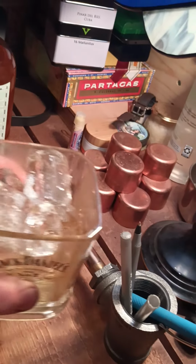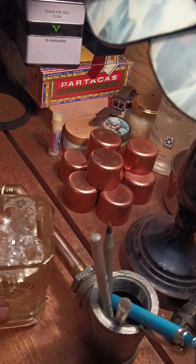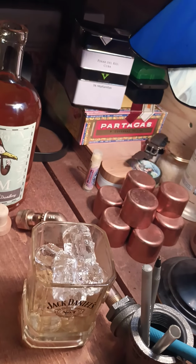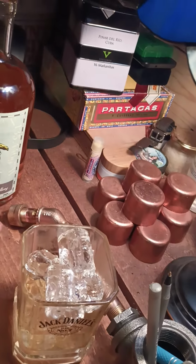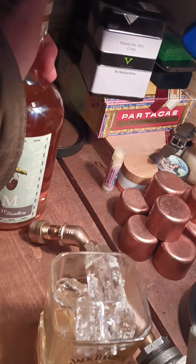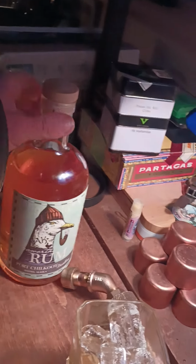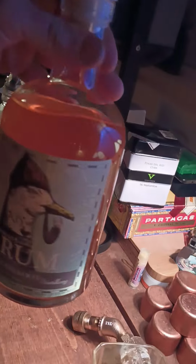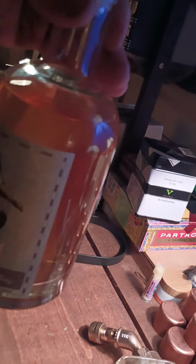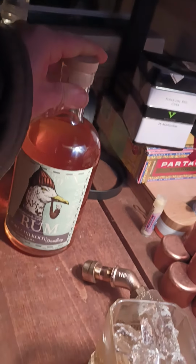One last little tasting. Easy to drink, refreshing. Quite a delicious little small batch bottling of rum here. Aged 10 years. Impressive. Nice. I like it. $50 at the local Alaskan liquor shop. Cool deal.